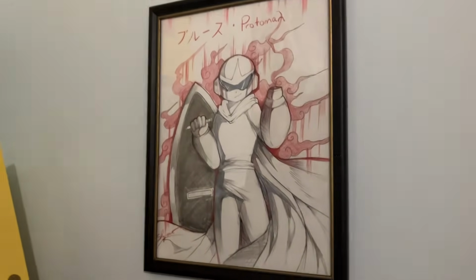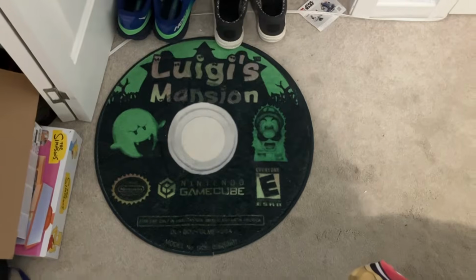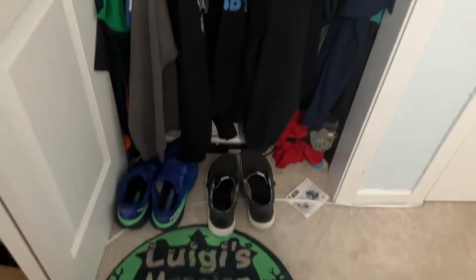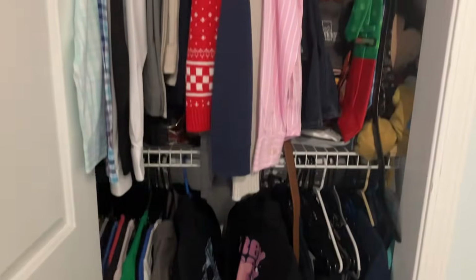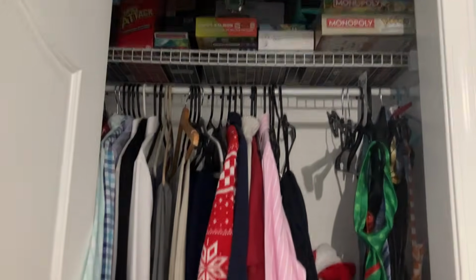Right beside the Super Nintendo, I have this Proto Man art, which is one of my favorite people from Mega Man. Here we have the Luigi's Mansion rug right in front of my closet. Of course, you know, I love Nintendo, so I'm gonna have some Nintendo merch in general. And with that, I have a Mega Man 5 Stage Select hoodie, and I have a Kirby hoodie.